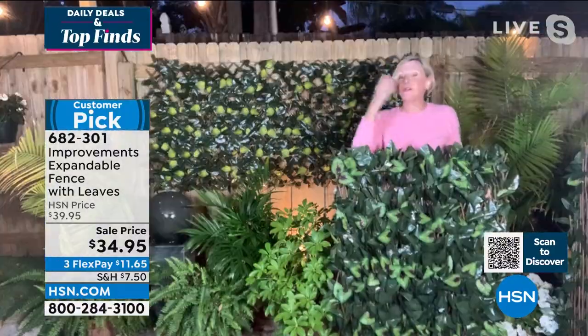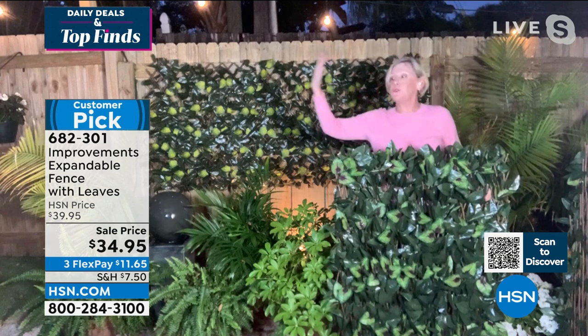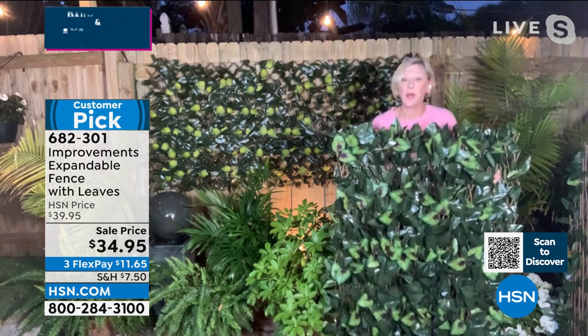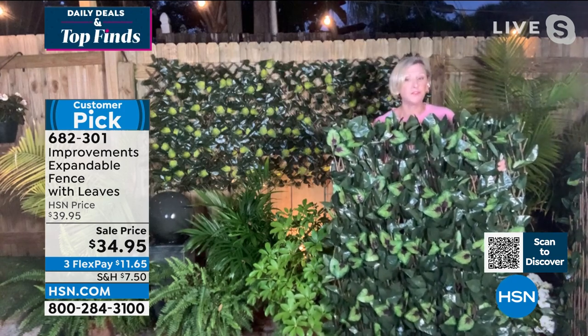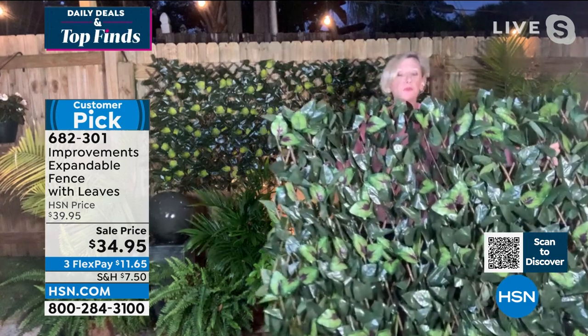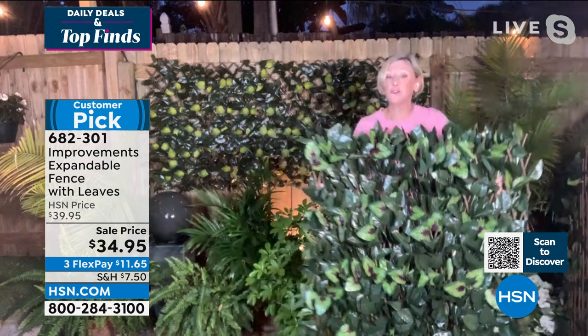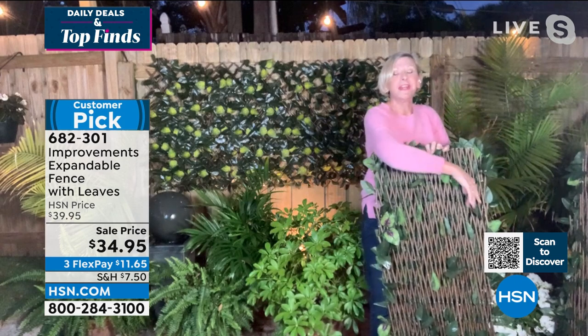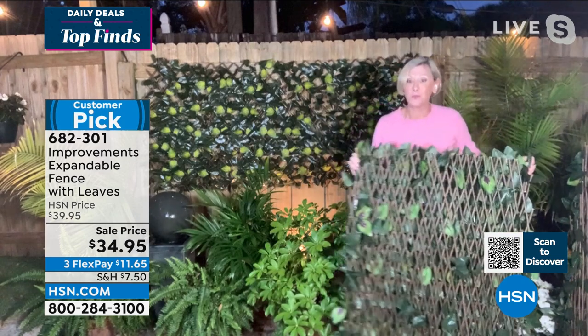But to your point, if you wanted to put this on a balcony, and a neighbor's balcony is looking into yours, you can hang this up as a shade. It'll give you that privacy. You're going to enjoy those beautiful leaves on the one side, and your neighbor is going to see the beautiful willow wood on the back. So it's going to enhance their environment as well.